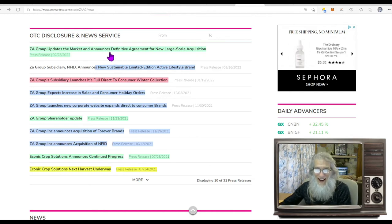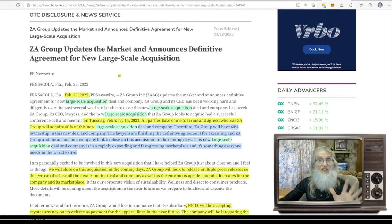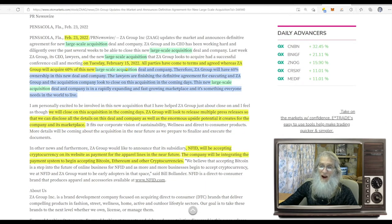Then we get news today. ZAAG Group updates the market and announces definitive agreement for new large-scale acquisition. And large-scale acquisition is what they want you to pay attention to. They've got it in this press release over and over again. You can see it highlighted in green here. They tell us that on Tuesday, February 15th, 2022, that all parties have come to terms and it is agreed, whereas ZAAG will acquire 60% of this new large-scale acquisition. The lawyers are finishing the definitive agreement for executing the deal between ZAAG Group and the acquisition company, and they look to close on this in the next coming days. Hopefully they mean that literally.